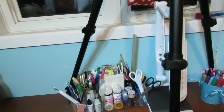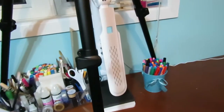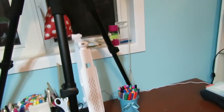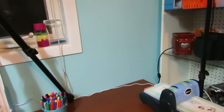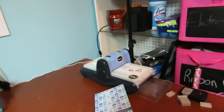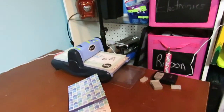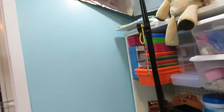My accessible stuff is on my desk, my Copics, my go-to items, a bucket of Sharpies, my desk lamp, and my tripod is set up here, which has no camera on it because I'm using it at the moment. Normally my Cricut is right there, but it's out in the kitchen because we've been making some decals with it. My Big Shot, or Big Kick I should say. And my other umbrella light, which I'm going to just turn on here. There we go. Baby monitor's just there, so pardon the noise.